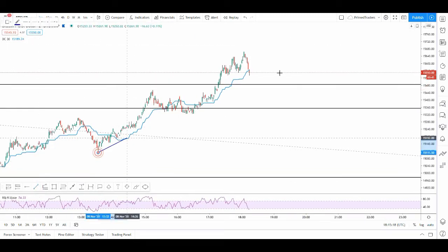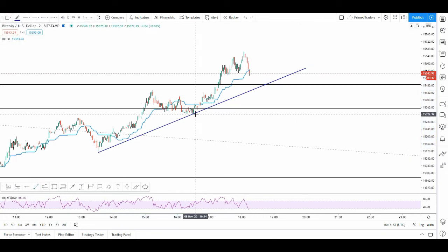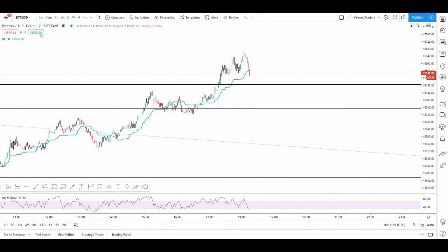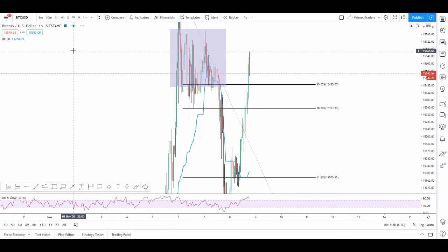Weekend trades are still available, which is good. We have a little support here. We have a separate support here that just got broken. See that? So I could be looking into it, but what I would do is wait for a bottom, and then any kind of pullback, I'd be waiting for the fib retracement 61.8, or 30 or 38.2.